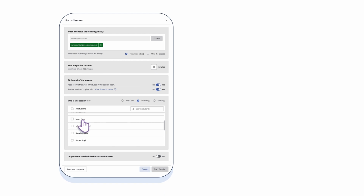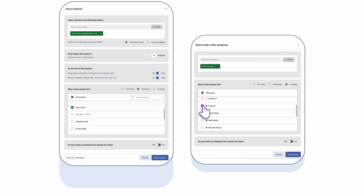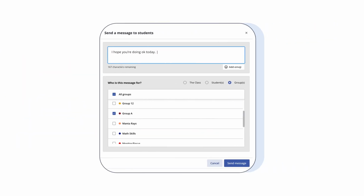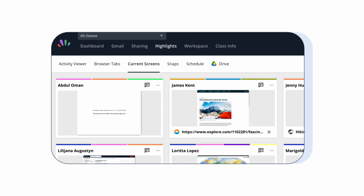With Highlights, educators can personalize learners' online browsing when they need support and guide them toward independence. Educators can also build positive relationships with students and start digital citizenship conversations while learning is happening.